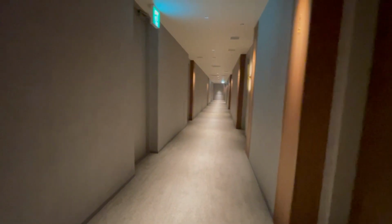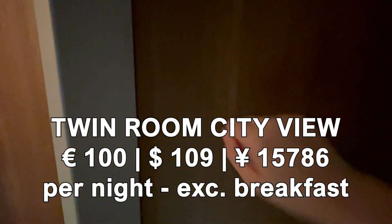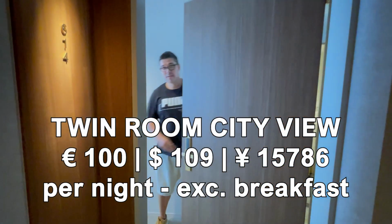We asked for a room on a high floor, but those cost extra, so here we are on the 6th floor. We booked a twin room with city view, and for this we paid €100 per night. As always, we are greeted by the lovely Lawrence.